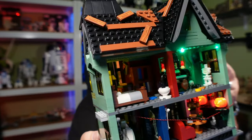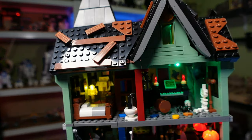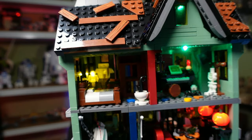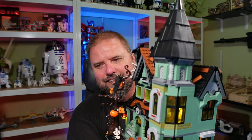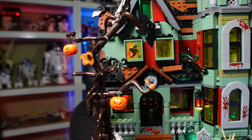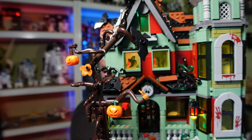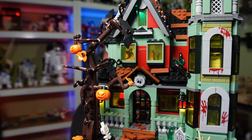Sorry, the wire's all in the way here. Got the lights on up in the top. You can see up in the attic. There's so much to look at on this. It's just so cool. Try not to drop it. That would suck. There we got our lights on the front that light up. The lights inside, you can see the ghosts and stuff. Every room is lit, has some kind of lights in it.